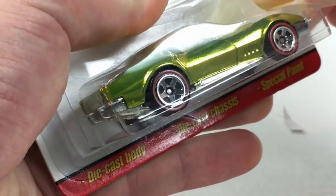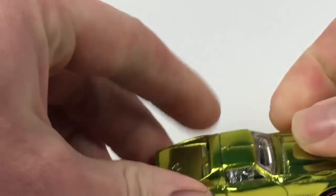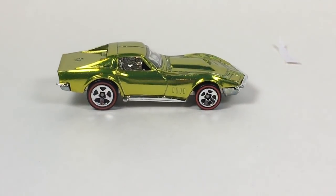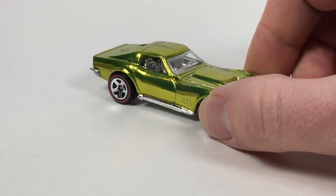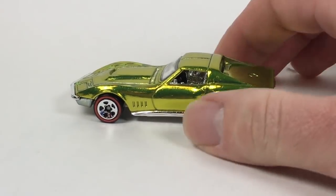This card's a little more difficult here. There we go. Now we're in it. And there it is. I think this one was available in a red for sure. I'm not sure what other colors it was actually available in. But this one you got in like an antifreeze green. So this one, of course, came out in 2007, the Classic series.